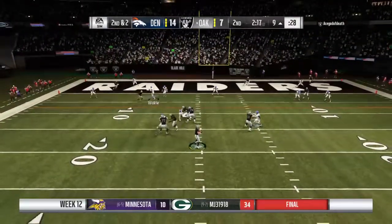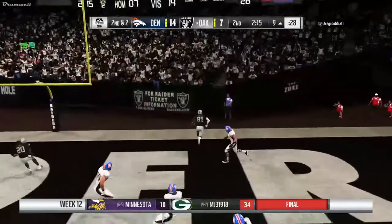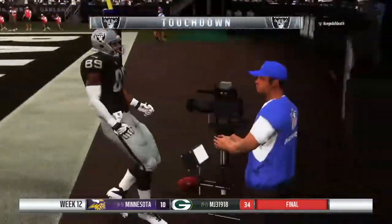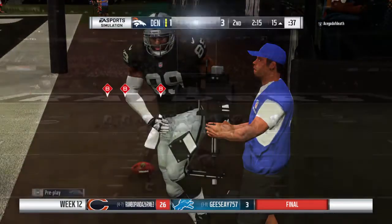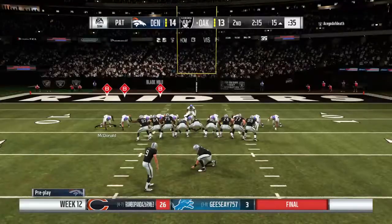On second down, here's Carr. And that's going to be caught for a Raider touchdown. In for the score. And the Raiders, they're within an extra point of tying this thing up.